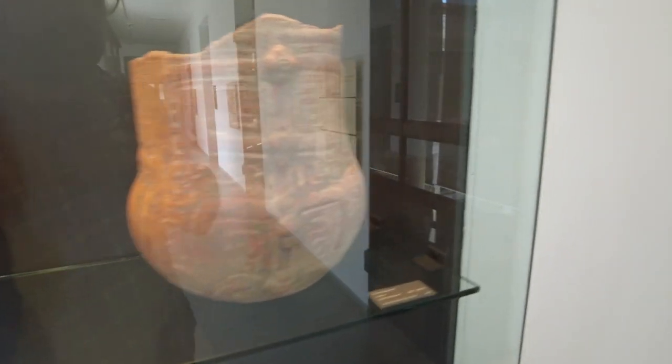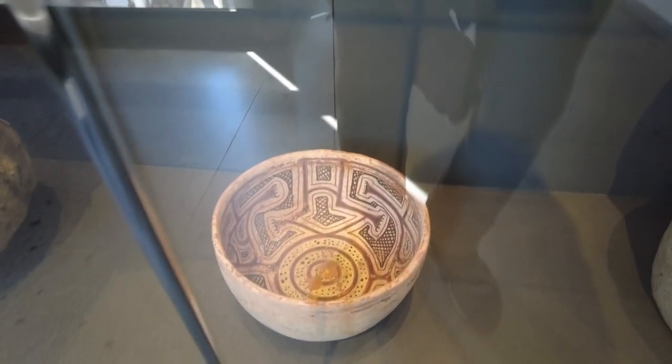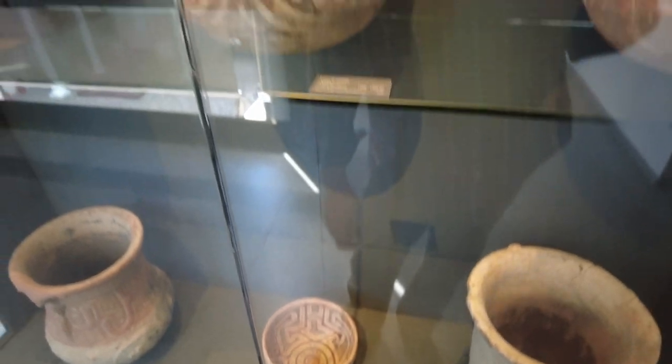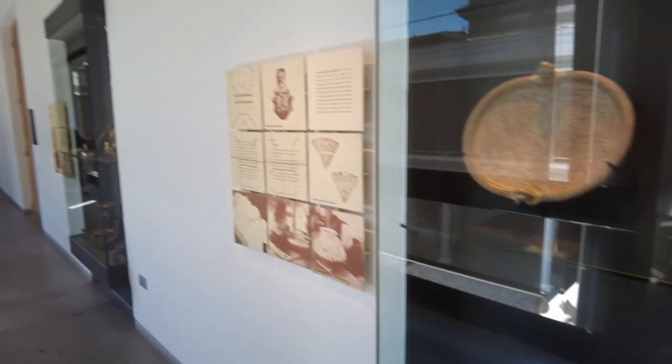Ceramic plates and funeral urns. Ooh, this one. That's incredible. See, there I go again. That's incredible. Well, it is. I'm not lying. This stuff really is incredible.